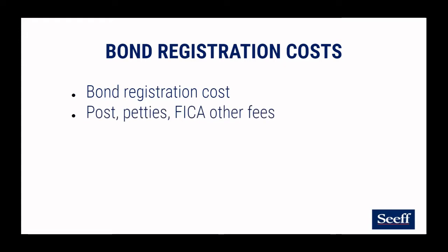The next cost that's going to be part of your bond registration cost is going to be your post petties and FICA and other fees. This is basically a levy that the registering or the bond attorney will charge to cover small things like posting documents to other attorneys, the bank, estate agents, the deed office, even to you, and so on. This amount is usually fixed. It will be paid once off before registration of your bond, and this will be paid to the registering or the bond attorney.